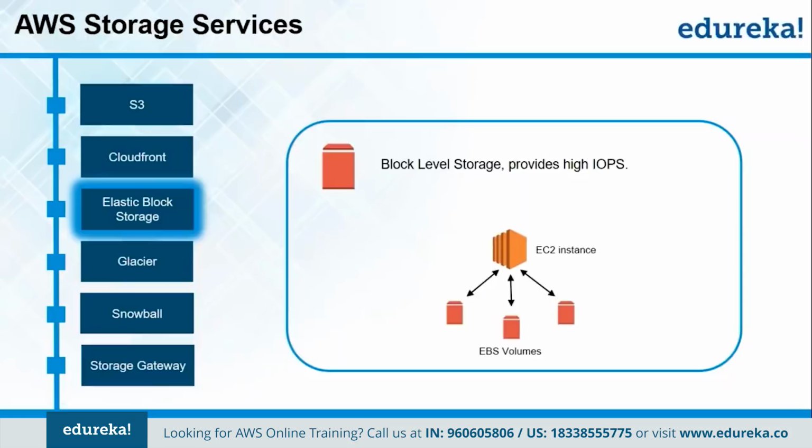And why is that? You can imagine it like this. If you have one hard drive, at one time that hard drive can only be connected to one computer or one motherboard, right? You cannot connect that same hard drive to 2 or 3 motherboards, correct? And that is the same case with EBS as well. So it's pretty logical when you think of it like that.